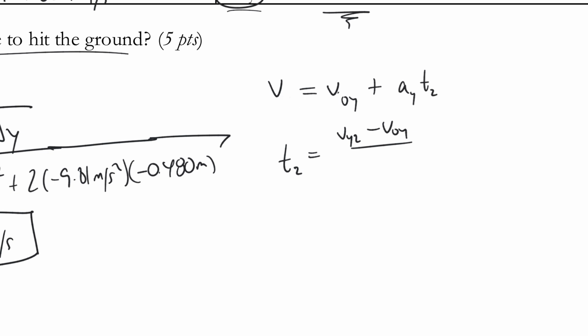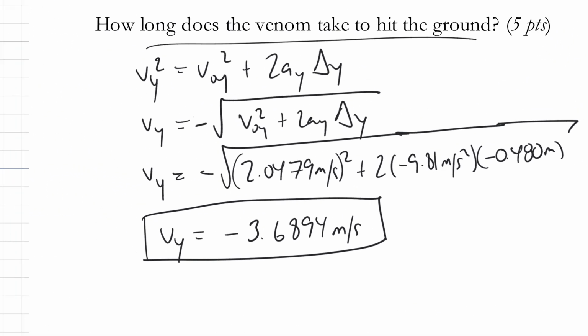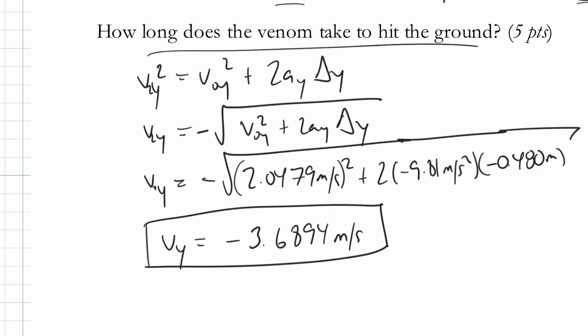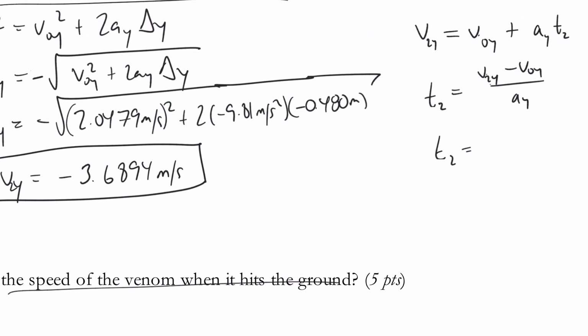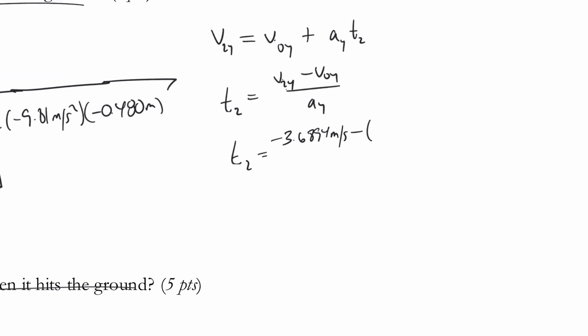Always be especially careful about the signs when you're subtracting things. V2y is that number right there. I should have put a 2 on all of this, because that's at position 2. V2y is negative 3.6894 meters per second, minus the initial velocity, which was a positive 2.0479 meters per second, all divided by negative 9.81 meters per second squared.